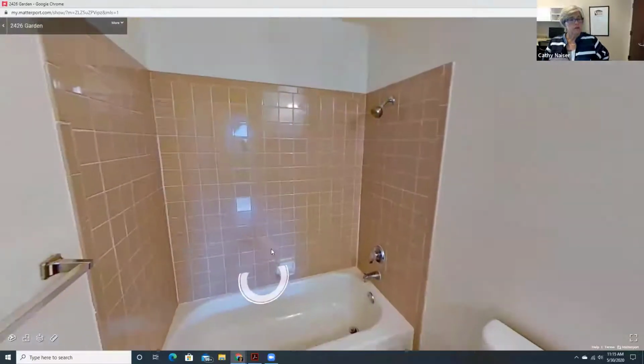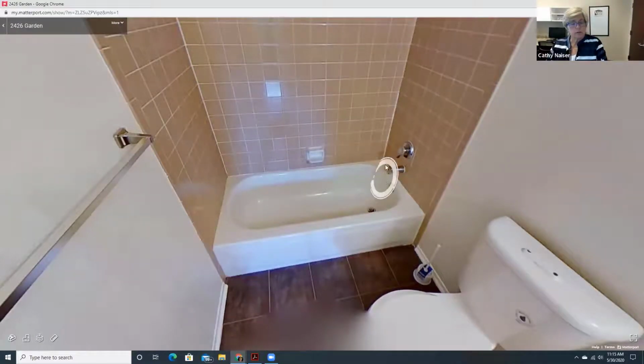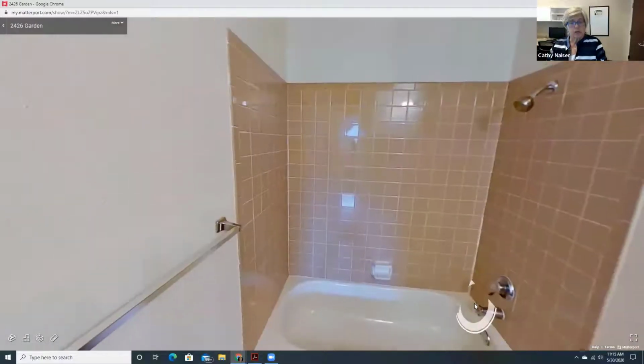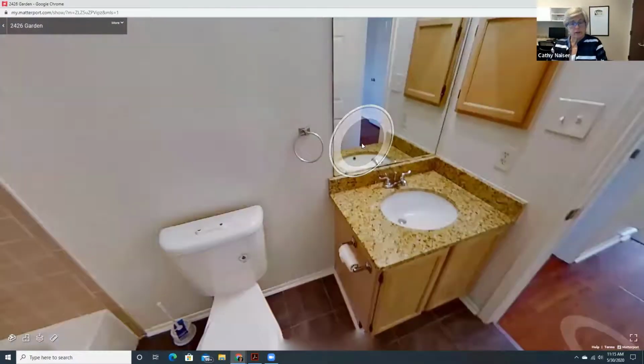So you can see the surround tile is in very good condition. So it's the tub. There's just slight staining there, but it's in really nice condition. We have a nice ceramic tile on the floor. We have granite counters again.